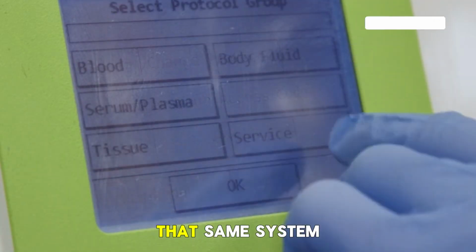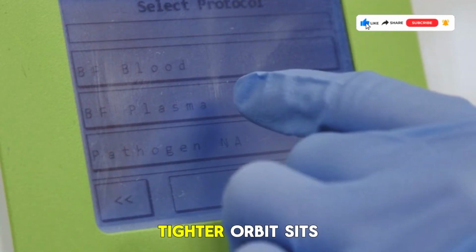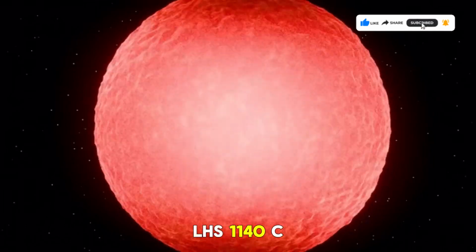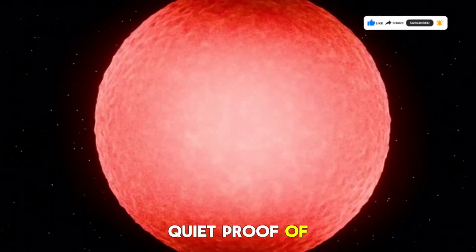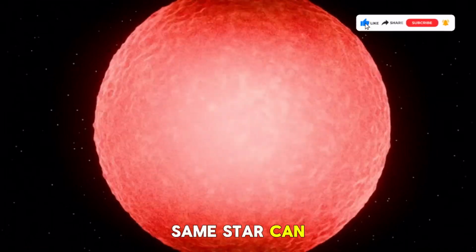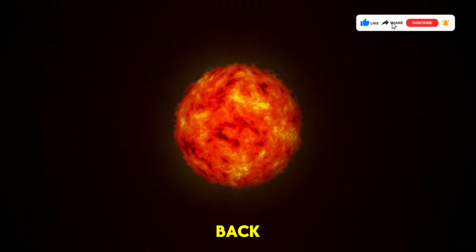Somewhere nearby in that same system, on its own tighter orbit, sits LHS 1140c, stripped completely bare, quiet proof of exactly what this same star can do to a planet that cannot fight back.